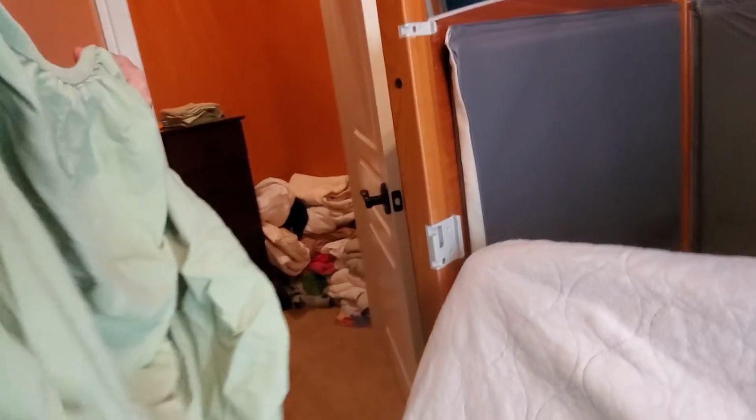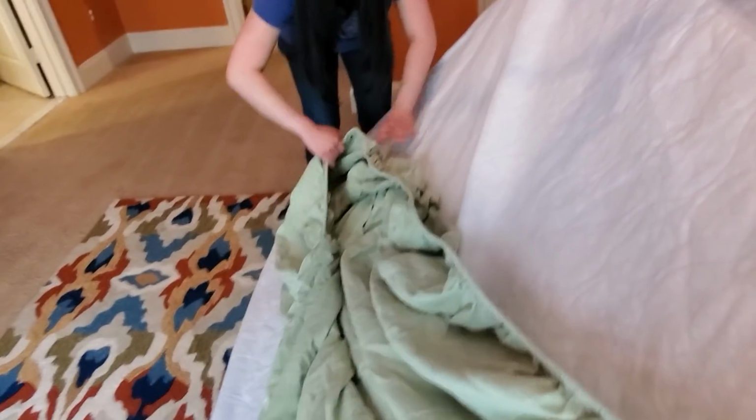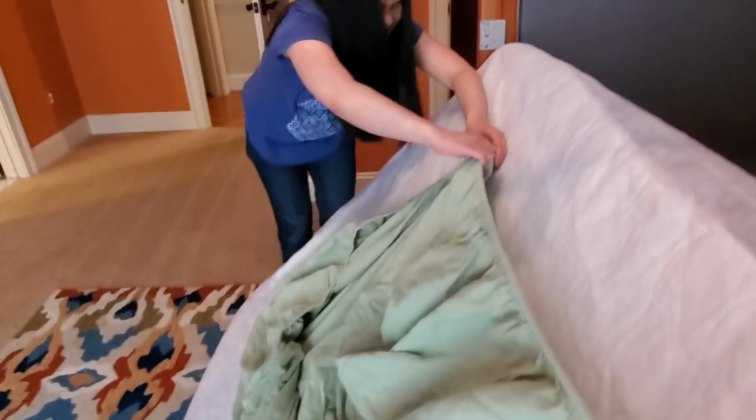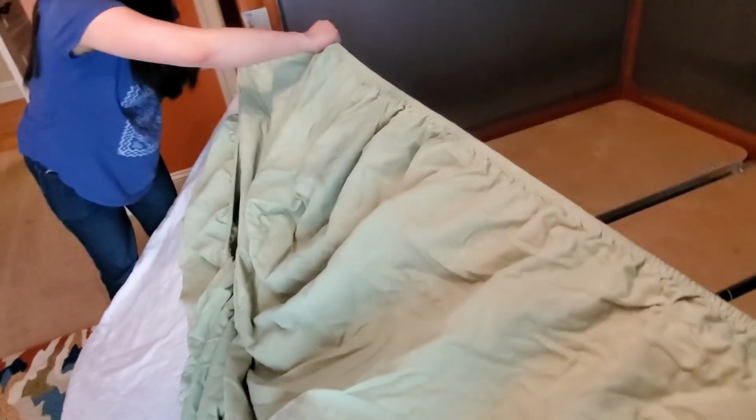So these are so hard, Bethany. You just have to find the corner. All right, put that top. That's the bottom one. That's the top one. Bring it up and kind of, there's a seam there that is for the corner. And again, you're gonna wrap it around the corner, okay?